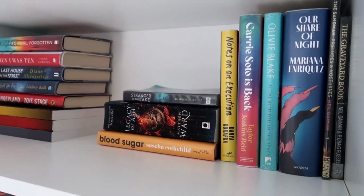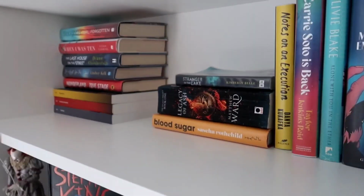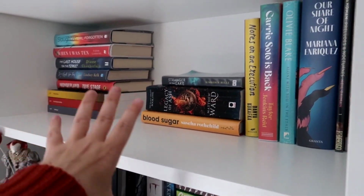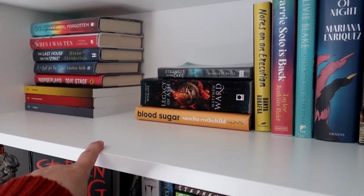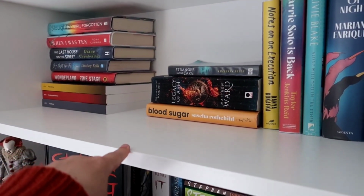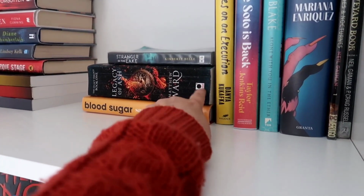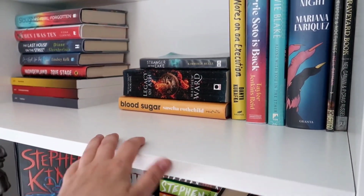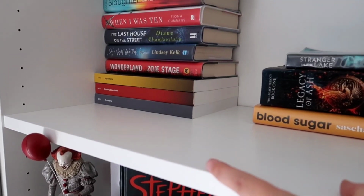Okay guys, we're just gonna start with the top row of the three shelves. On this shelf we have primarily library books. These are the library books that I picked up last week. There's around 14 in total, I think, including the Chunker Dunker that is Legacy of Ash. Very excited when I eyeballed that in the library. And then three of my uni textbooks just here.